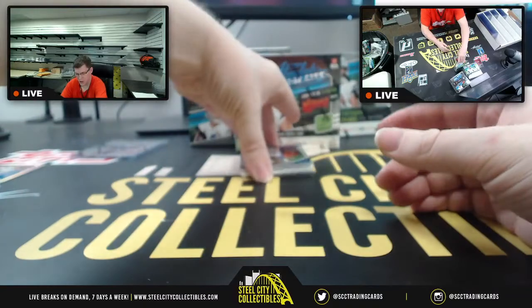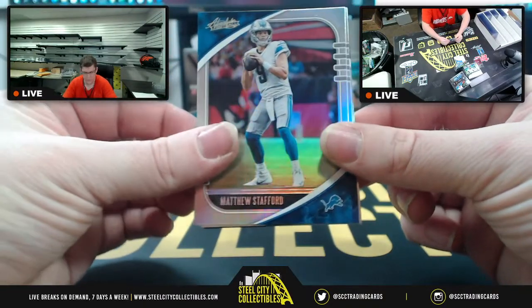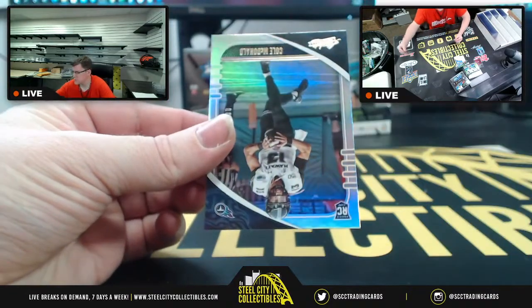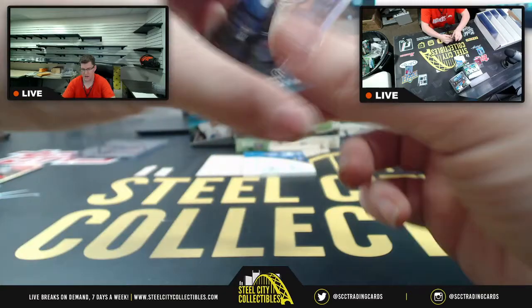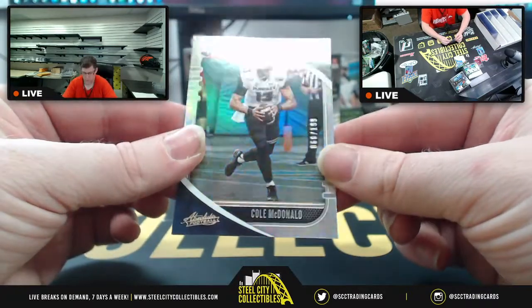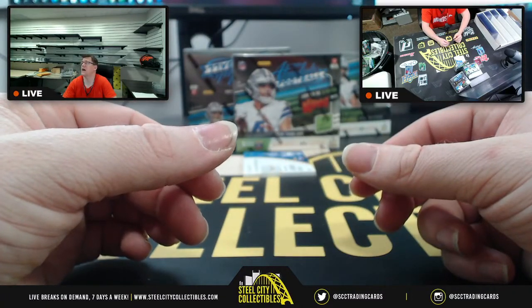Okay, to start, we have Matthew Stafford, Stefon Diggs, upside down, Cole McDonald, 60 of 199 for the Titans. And then we have AFC West for Thomas.